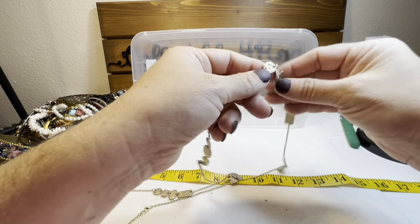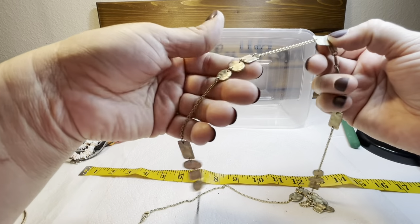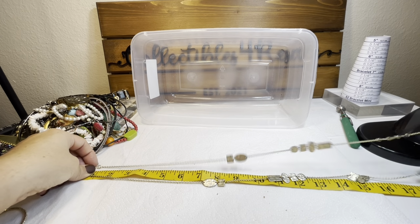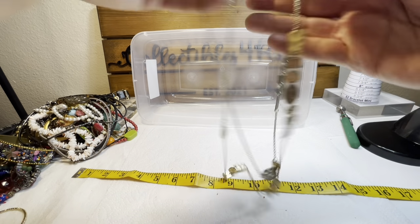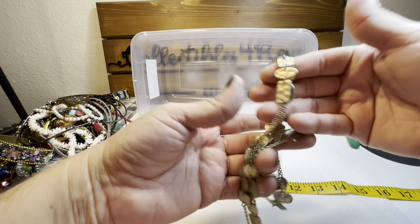We have this long gold tone. It looks like a hammered kind of finish on those pieces. And then, yeah, there's space in between. This one's very long. Let's see. That goes down to 21. So, very long chain. You can double it up or wear it long. Really pretty. So, $3 on that.